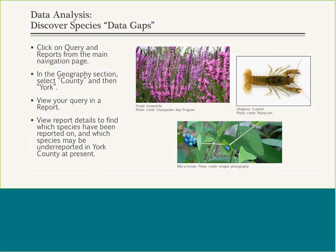So in this case, you're going to perform a custom observation query. You go to the main page and click on Query and Reports, and in the geography section you would select York County, and then York, and then view that data in a report. And what the report would tell you is which species have already been found, and then from there you can decipher which species may be unreported based on your own knowledge of what's there and maybe what's not showing up on the list.